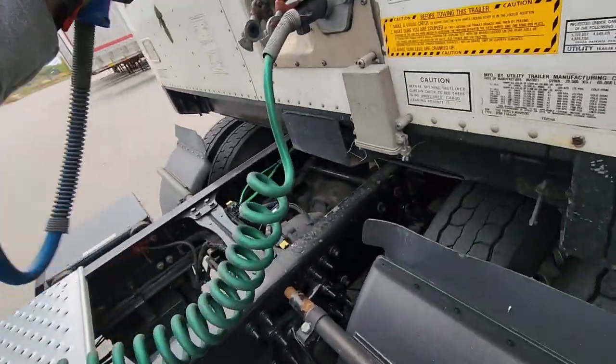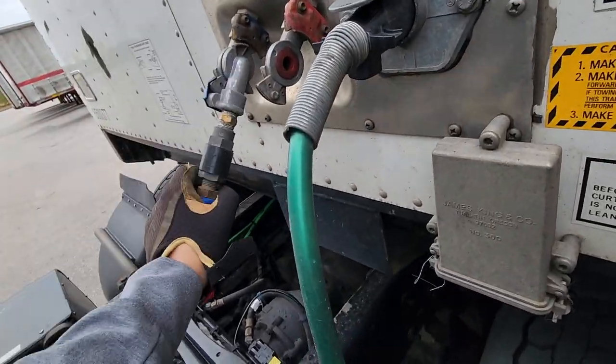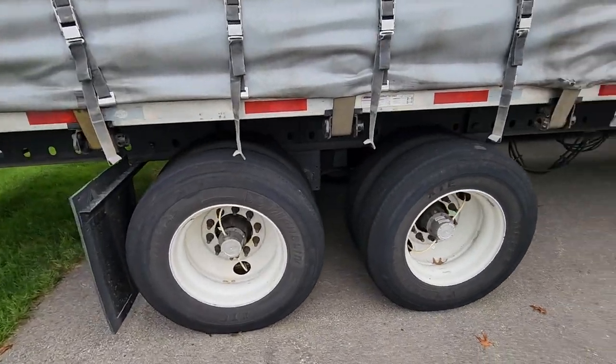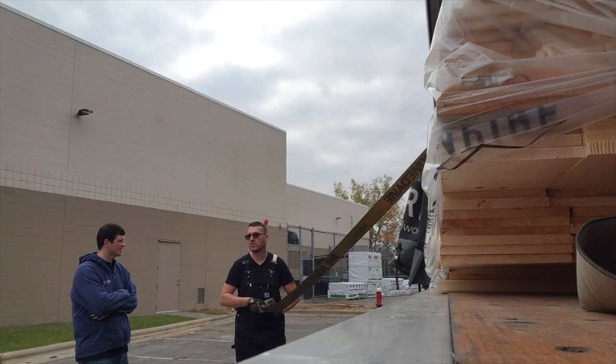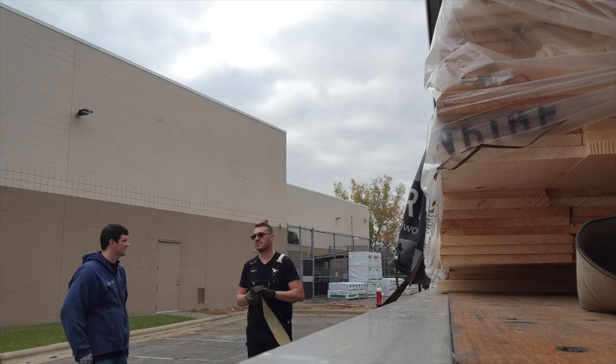I am taking this load today to Columbus, Ohio. I have four stops. So first I have to find the trailer here that I'm going to hook up. It's flatbeds, curtain sides, what we're doing. So I'm going to find it here in the yard and hook up to it, and then we'll start going on that journey.